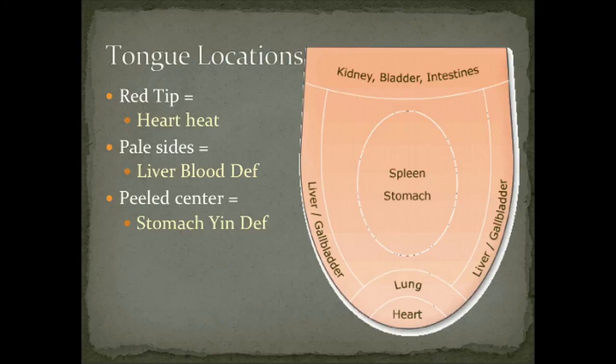On the tongue, and this works really well diagnostically, the different parts of the tongue correlate to different organs. At the tip of the tongue, we have the heart, which is the upper part of our body. Then we have the lungs. Then on the sides, we have the liver and gallbladder. And where's the liver and gallbladder? It's on our right side. Chinese medicine energetically says it's on both sides.